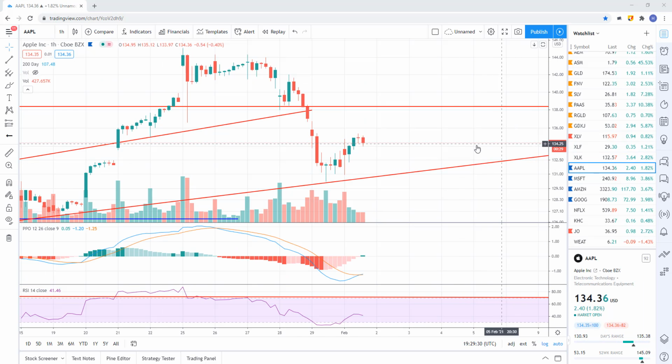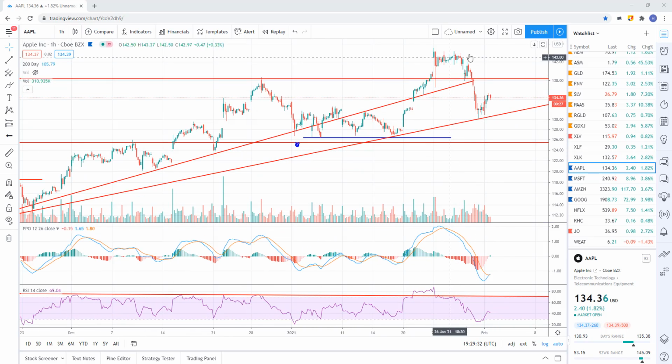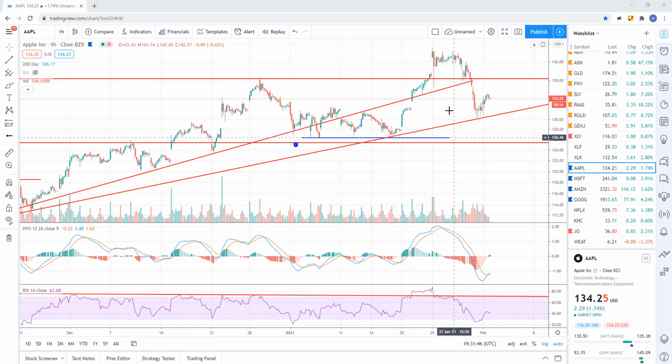So Apple had a false breakout right here. This was a bull trap. Now, we should not recover this area. If we get back into this area, really above this 138.50, then this is likely going to continue higher. Okay, so the point is we've got to watch Apple.